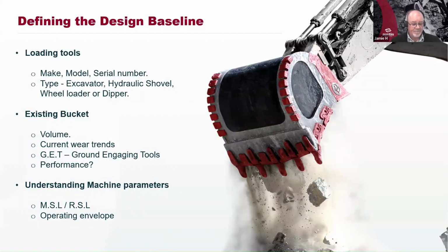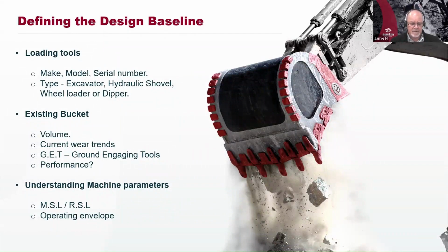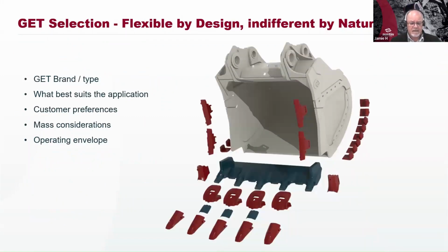Understanding machine parameters like maximum suspended load or rated suspended load, and the machine's operating envelope are critical details to understand in defining the machine's limits and capabilities. All these elements together form the core of the design baseline, and considering each one thoroughly ensures the development of safe, effective and tailored solutions for the end user.